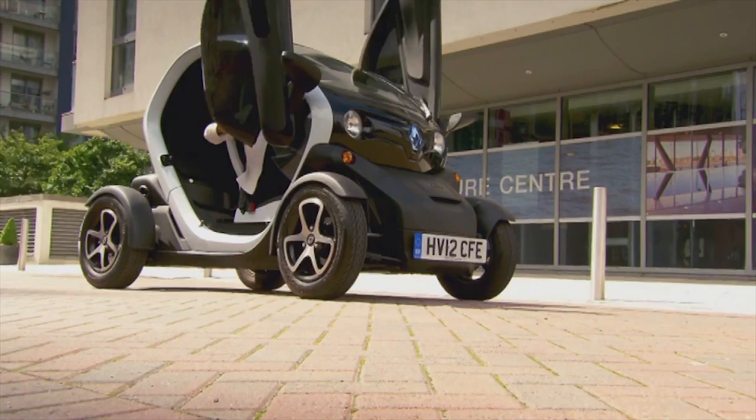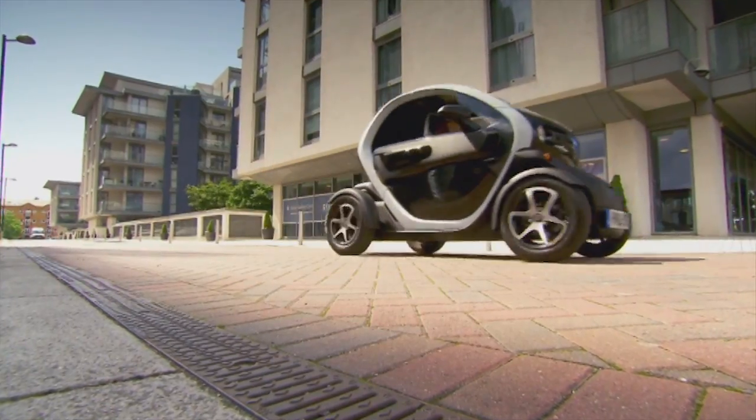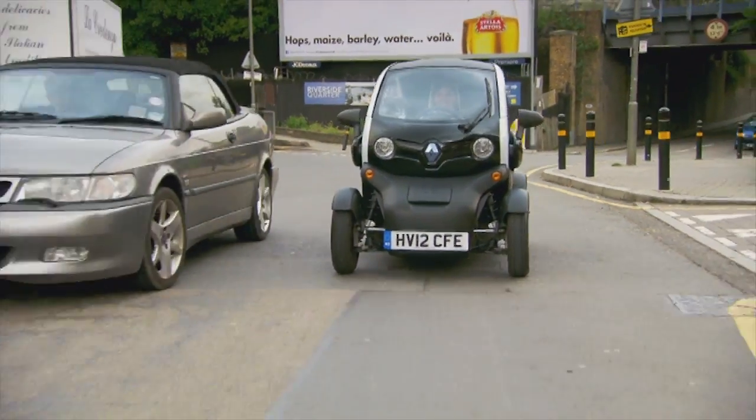To find out if this little bug is the future, I'm going to live with it for a whole week, keeping a video diary. Hello, Mum. You really have to be decisive on that throttle because the pickup isn't that quick. It's so eerie that there's no noise. Everything around you is so loud. When the cars go by, it's like thunder.